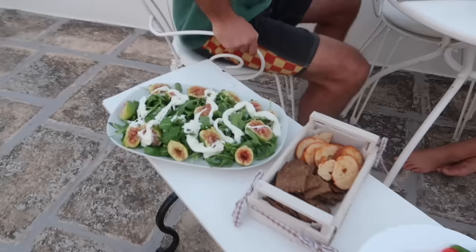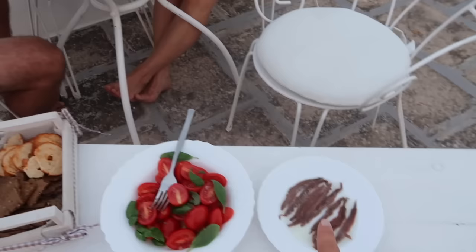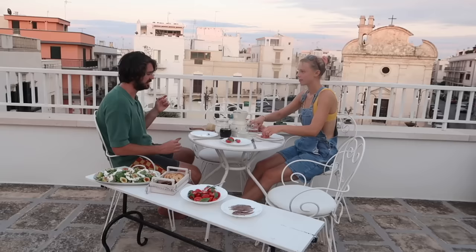We have fig, rocket, and stradicella salad. If you're an OG, you will remember that from last year. These are the figs we picked today. They look so amazing. Oh my God. Tomato and basil salad, anchovies, cheese, meats, olives. Yum. How heavenly.